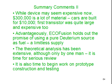While the device may seem expensive now, since we're talking about a storage ring, note that $300,000 is a lot of material, and these storage rings are extremely small by particle accelerator standards. It's also relevant to note that cars are now built for a mere $10,000 and that the first transistor was quite large and expensive too. Technologies have a way of evolving over time to make things far cheaper than the first prototype ever is.